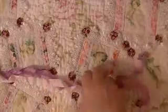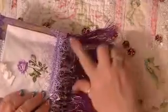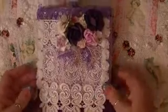But you had seen the back before. The only thing I did add is some of this, and it has all beads hanging down. So, and I guess I have to show it this way. I don't know, I'll show it this way. So this is the front cover, and it just has some fibers and an angel stick pin and a couple of flowers on the top.